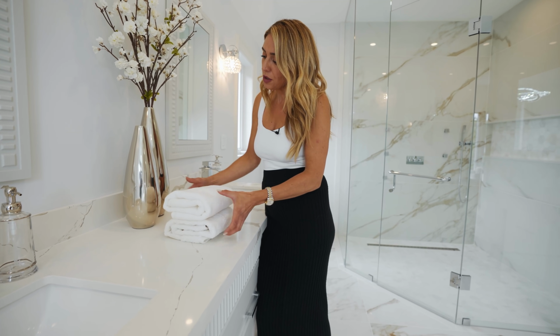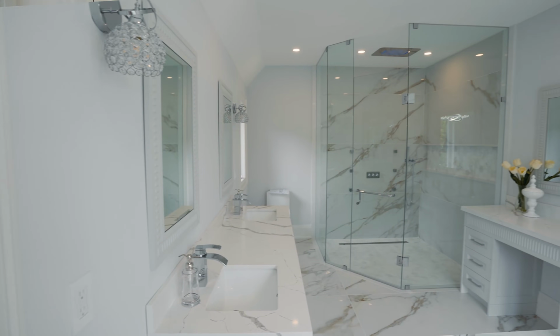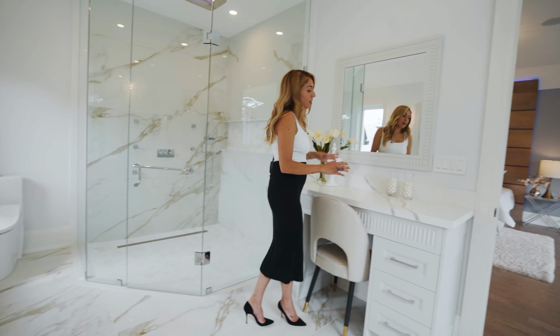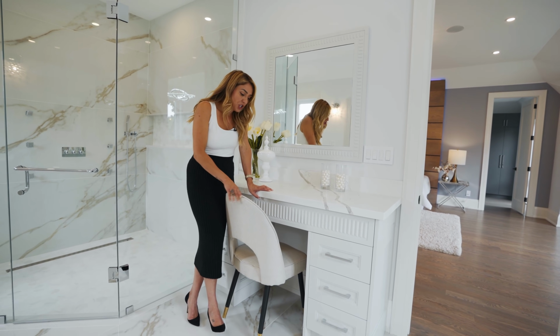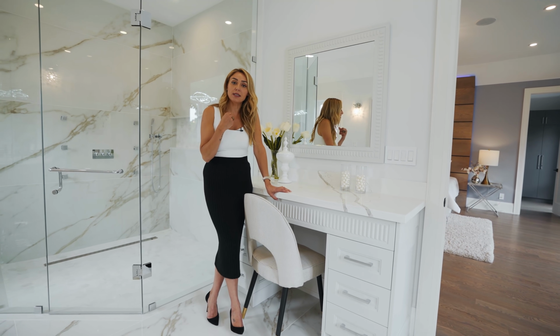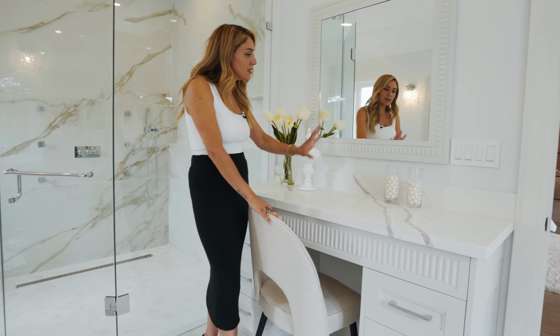So it's important to create a mood. And yes, a principal ensuite is one of those spaces where you do want to create that luxury spa feel. So you have to add good accessories. And for this side, they have a vanity. So we decided to add our chair here to create a vibe, to create ideas of what this can be used for. And we have flower arrangements, some accessories.